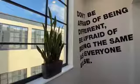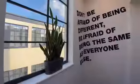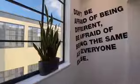Hi everyone, we're here at the Camden Works development located in the Jewellery Quarter of Birmingham. This is a development with 12 boutique apartments.